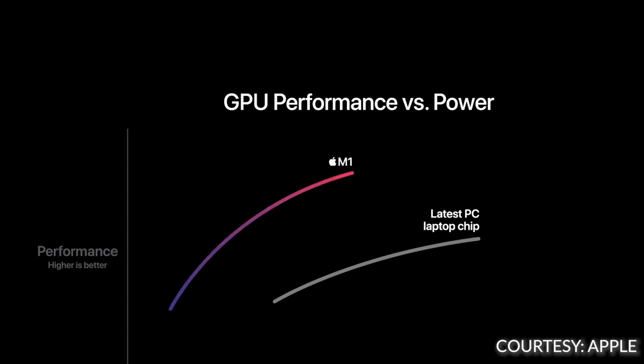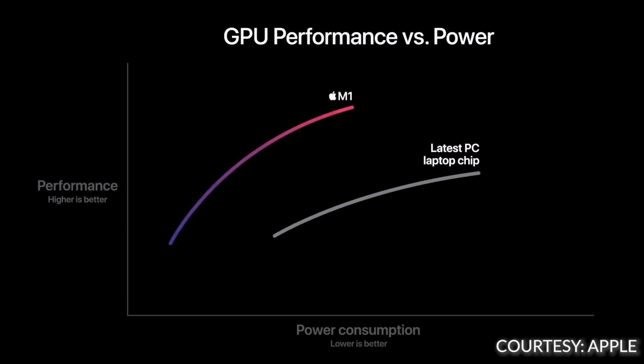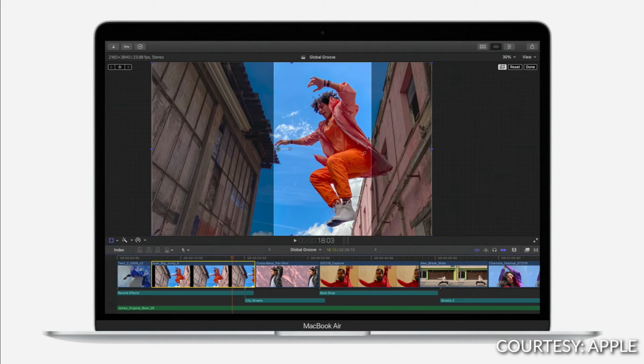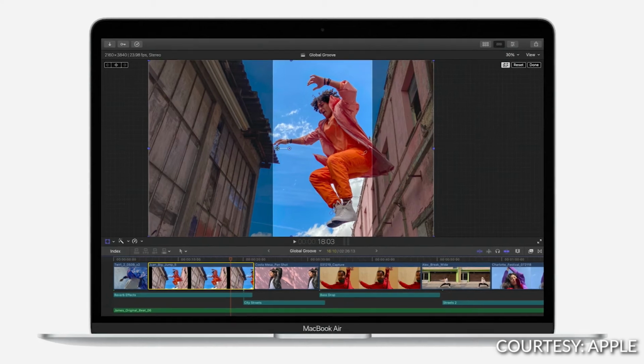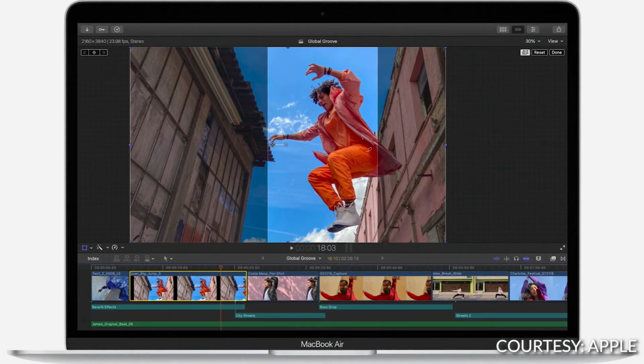It claims that M1's GPU module is capable of producing 2.6 teraflops of throughput, or twice as much as current integrated GPUs. There are several other cool things as well, like the neural processing unit is a part of the SoC itself, so AI tasks like auto framing in FCP will be done much faster.